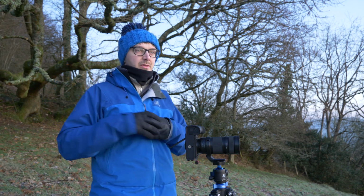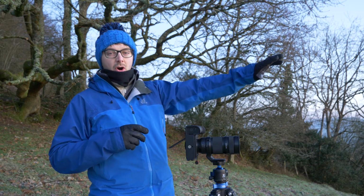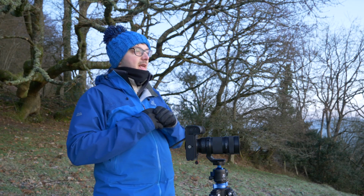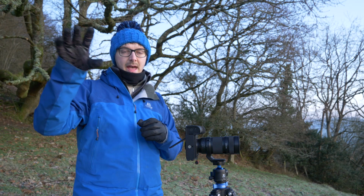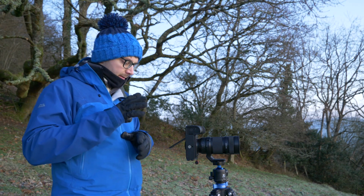It's a bit more sheltered, so it's a bit warmer, and it's actually got a better perspective looking across the whole of this valley towards Colmus Hill and towards the sunrise and the other hills over there. And I think this is a much better perspective than it was over there, so I'm going to try and get a few images from here.